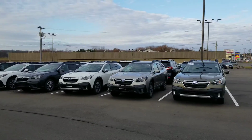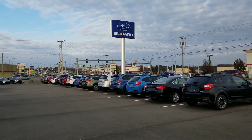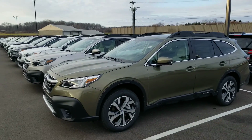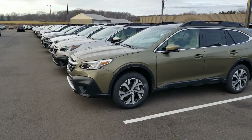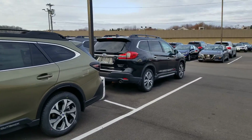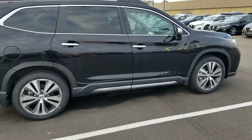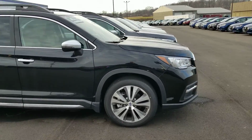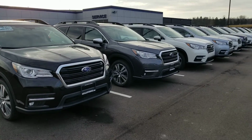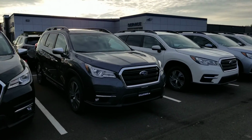Now today, I want to visit on the Subaru brand. And of course, we have a tremendous selection of pre-owned Subarus. And we have a really good selection right now of the Subaru Outback, the Subaru Forester, and the all-new Subaru Ascent. And if you're not able to get down to the dealership, but you'd like to see these vehicles, give me a call, reach out to me on Facebook, and we can pull one out and we can do a full vehicle walk around for you.